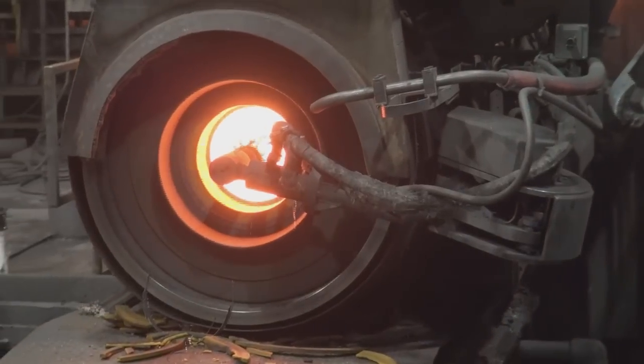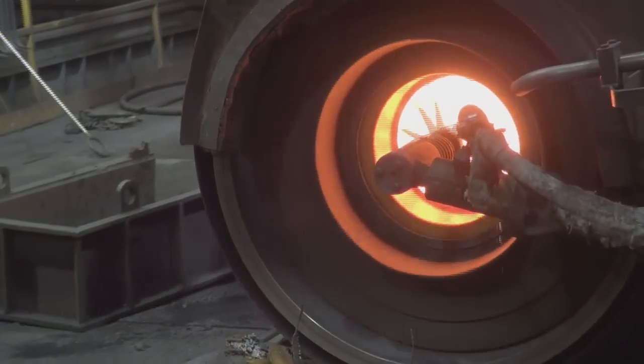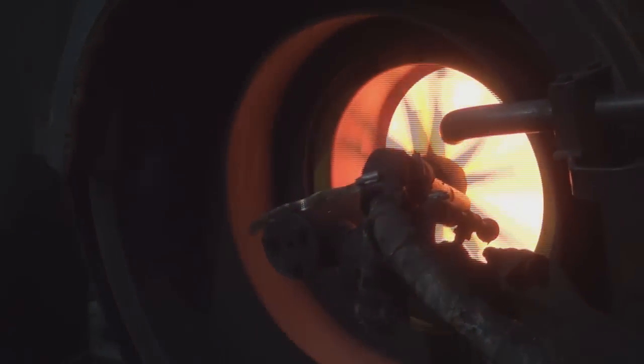The centrifugal force of the rotating mold keeps iron against the mold wall as it solidifies. The forming process takes 30 to 90 seconds depending on the size and class of pipe being cast.